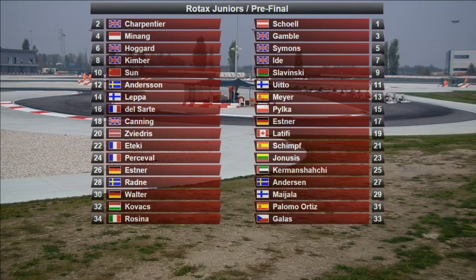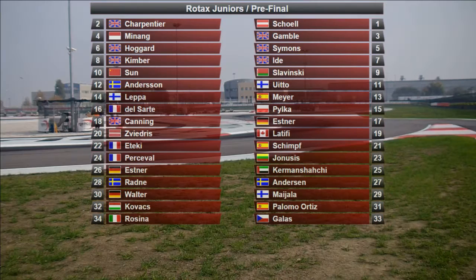They were the drivers that automatically qualified, and then the 6 at the back of the grid came through the second chance heat this morning. So on row 15, it's Mai Majala, number 112, and Andre Volta, number 114. On row 16, Oscar Palomo Ortiz, number 99, and 111, Zomba Kovacs. And the final row, row 17, Joachim Gallas, number 123, and Michael Rossiner, number 121.